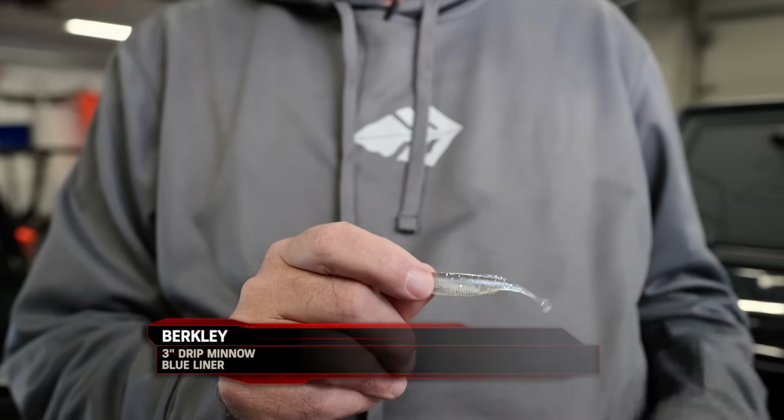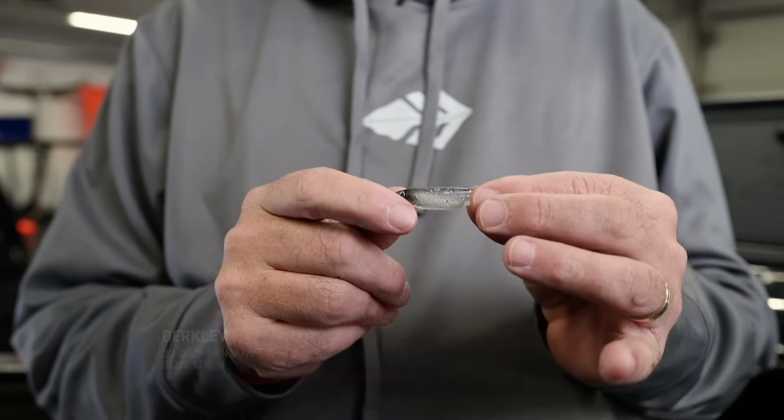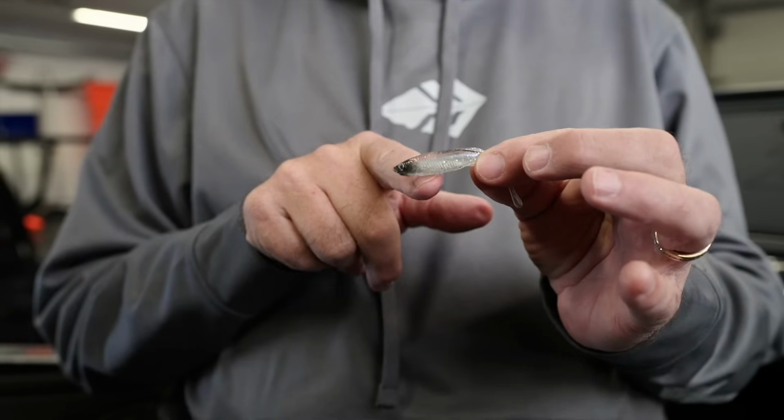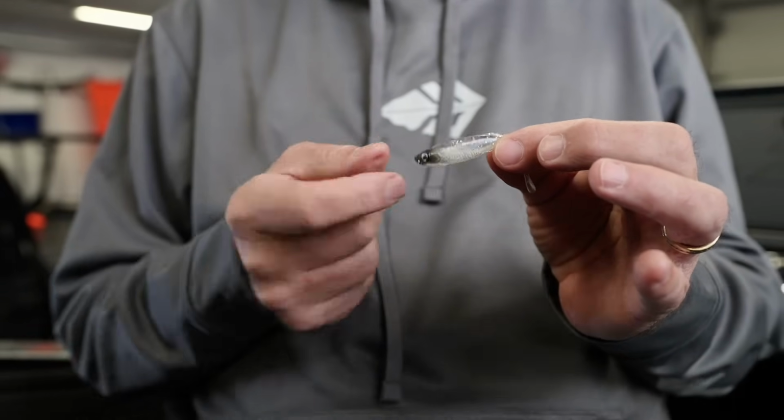And then here's one that is unbelievable to me. Berkley just came out with PowerBait, and it's called the Drip Minnow. It's got a straight tail, but look at, you can even see the intestinal sac in this bait. Phenomenal. They look so real.